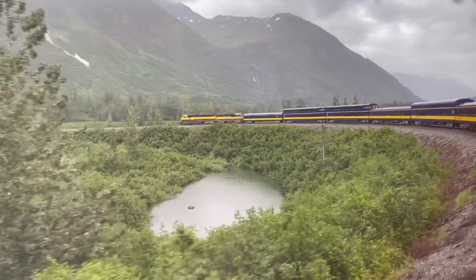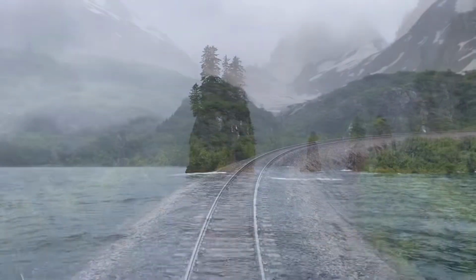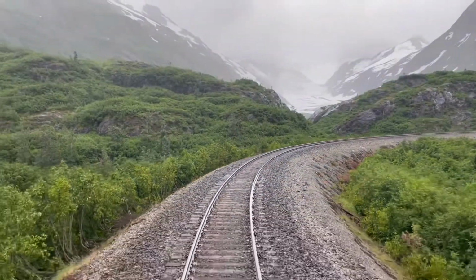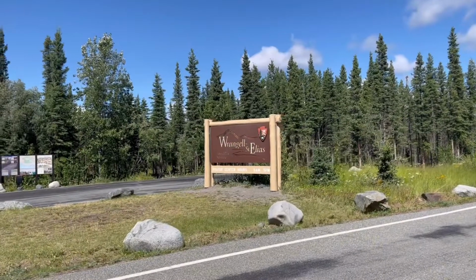Last week, we took the Alaska Railroad to Seward to see Kenai Fjords National Park. This week, we close out the Trackpacking Alaska series with a trip to America's largest national park, Wrangell-St Elias.